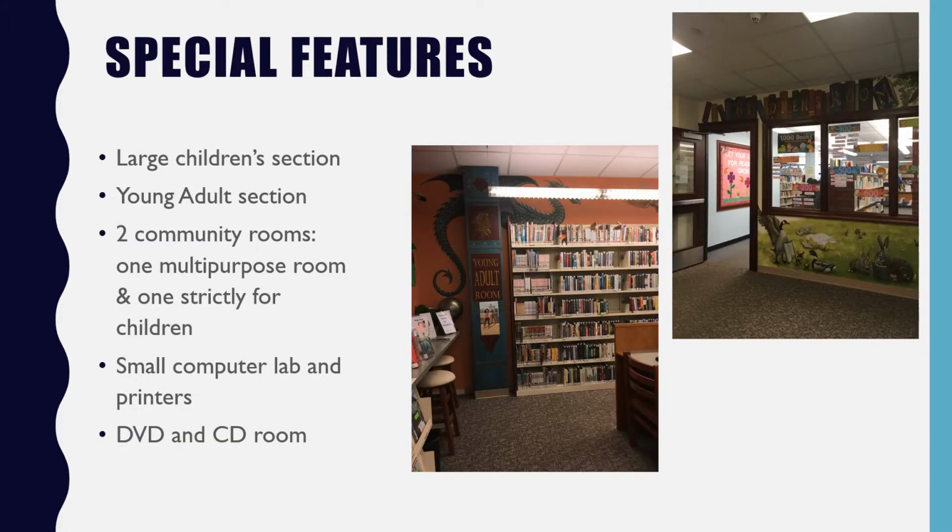Some special features of the library. There is a large children's section with ample space for toys, books, and all the children's programs that they have. There's also a smaller young adult section that's located in the back of the library near the reference desk. There are 2 community rooms. One is a large multi-purpose room that's used for adult programs, and the other one is strictly for children, located off of the children's room.